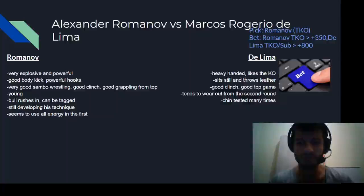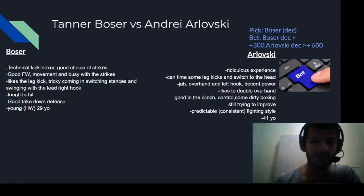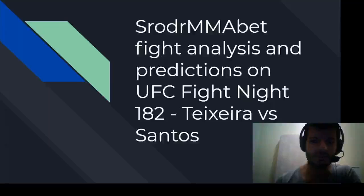So, yeah, the way it is, the line now, just a tip on Romanov, and he bull rushes too much. I don't trust him in deep waters, let's put it. I don't trust Marcos Rogerio de Lima either, but still, I don't think I would put my money at these lines. Okay. Now I think the rest we have covered before.